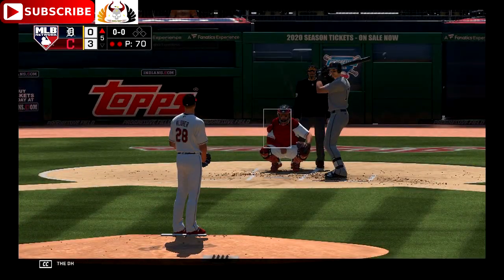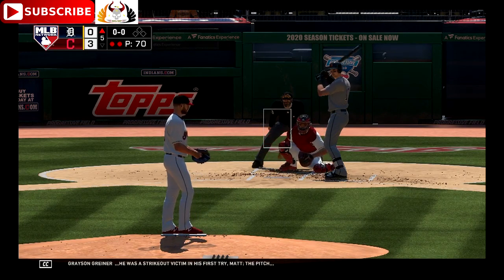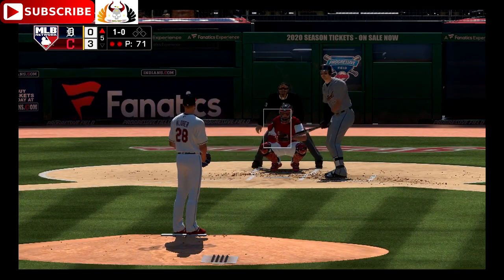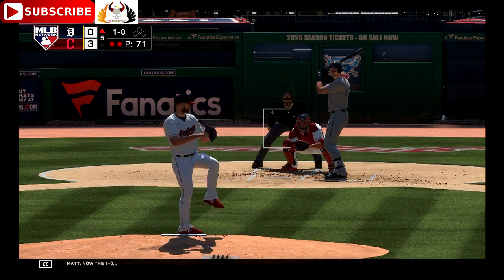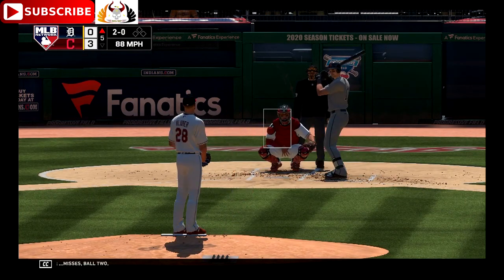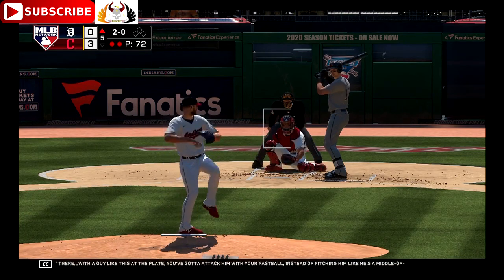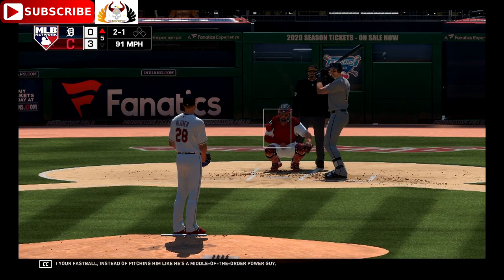He was a strikeout victim in his first try. The pitch. 1-0. Now the 1-0. Misses, ball 2. Hate to do it, but I've got to question the pitch calling right there. With a guy like this at the plate, you've got to attack him with your fastball instead of pitching him like he's a middle-of-the-order power guy.